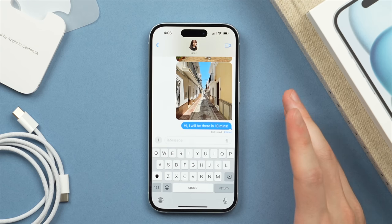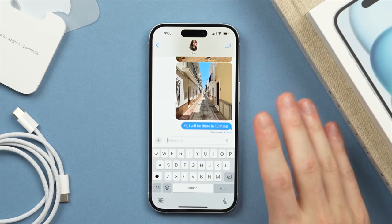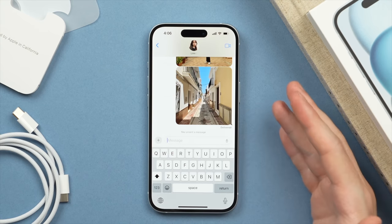Now, let's say this video is going to take a little bit longer than I anticipated, and I'm not even going to make it in 10 minutes. I just want to undo that message entirely. What you can do is press and hold that message, and then we can also click undo send. And as you can see, the message will now disappear from the thread.